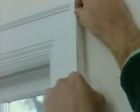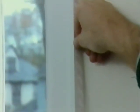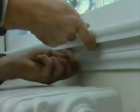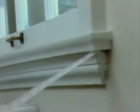The interior plastic is mounted with a double-coated tape. After cleaning the molding, I place it around the edge of the window frame. It goes all the way around the window, including under the sill. This tape is designed to peel off in the spring without pulling any paint or hurting the finish. The protective liner then peels off, exposing the sticky back of the tape.